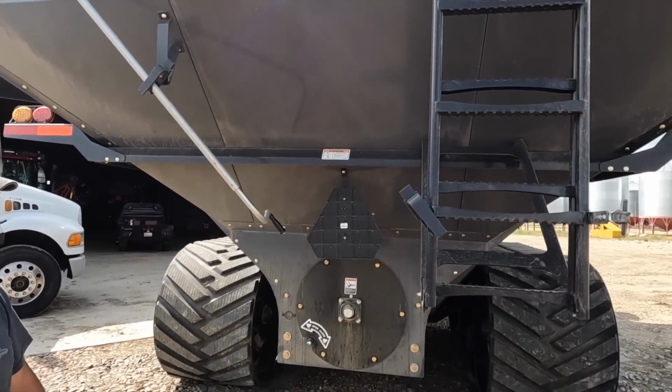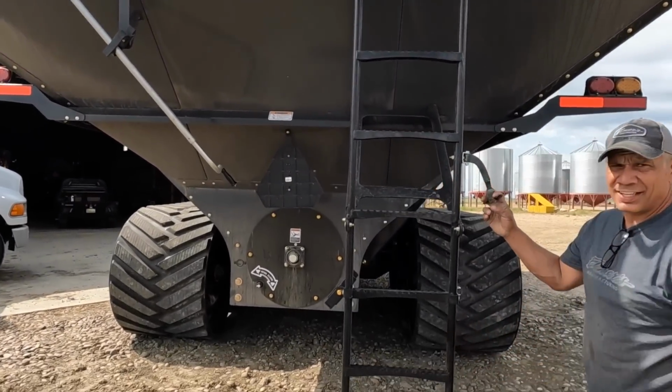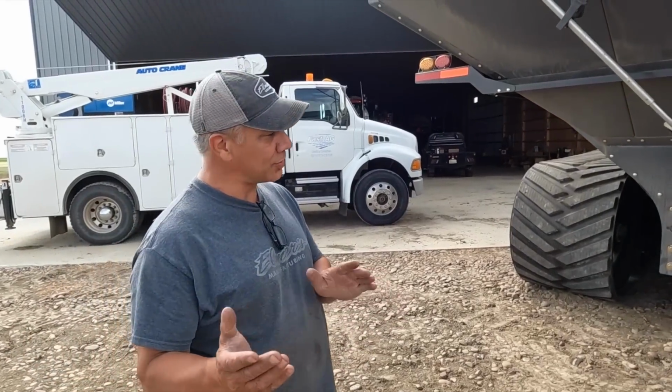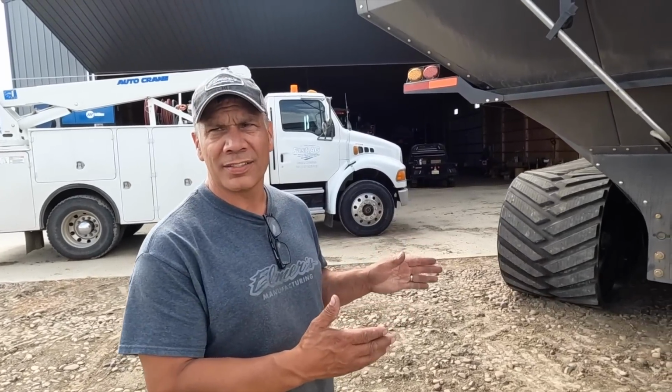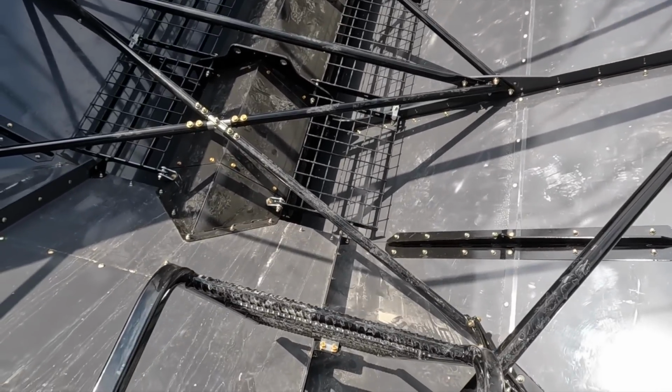See that we have a ladder. Our ladder is really easy to access. It folds up. Really easy to get up there. So with our gates going all the way front to back on both sides, you're not going to really unload in the front or the rear really fast.